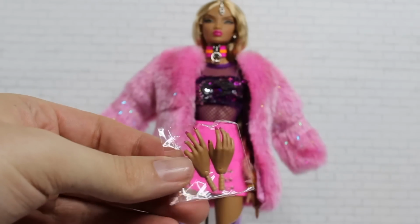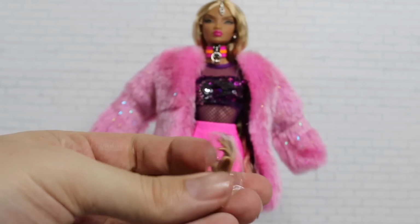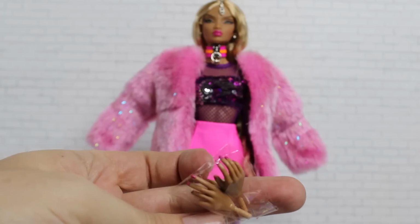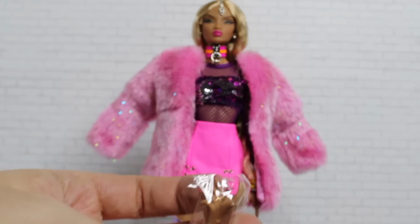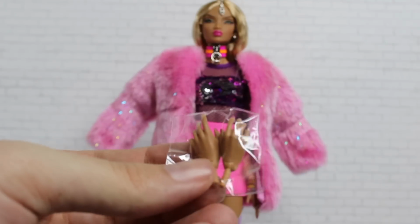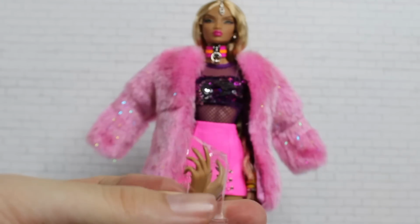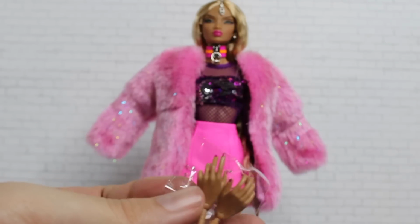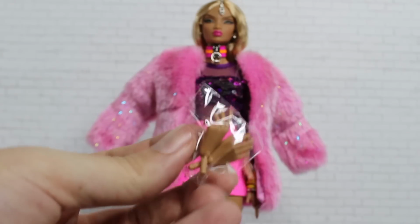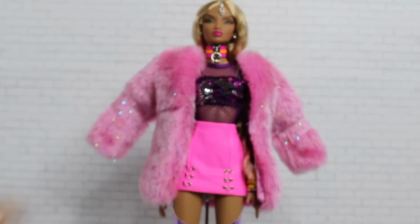She does also come with a pair of alternate hands, which are in a little bit more delicate pose, and the same color nail polish. Exact same color nail polish. The main difference is they're in a slightly more delicate pose, and there is no henna tattoo on them. So if you want to get rid of the tattoos, you have that option with these hand alts.